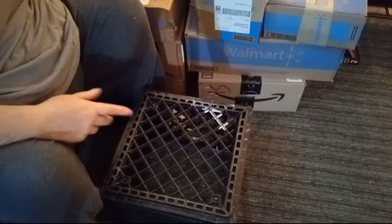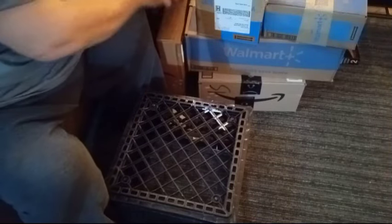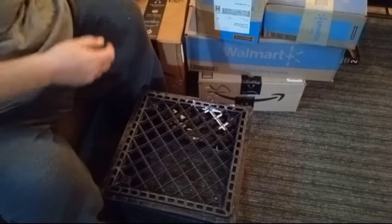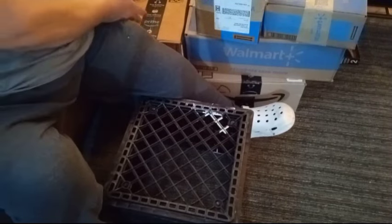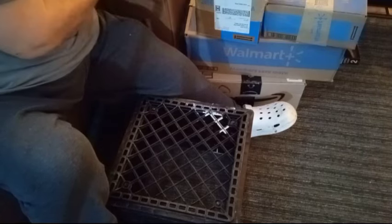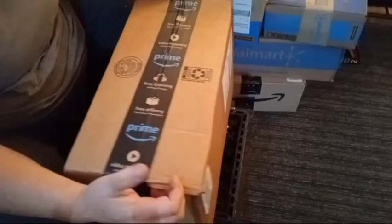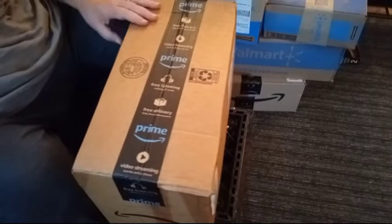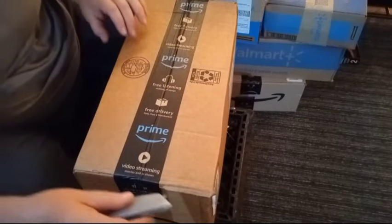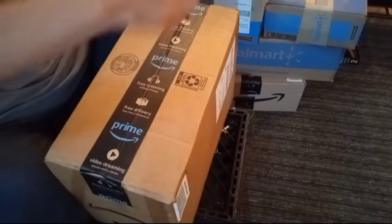Okay, let's have some fun, y'all. Got the handy milk crate. I remember which order these packages came in. Y'all, I'm gonna be moving slow. My hand is giving me a lot of grief. So, we have Amazon. Let's see what the Owls family has sent.